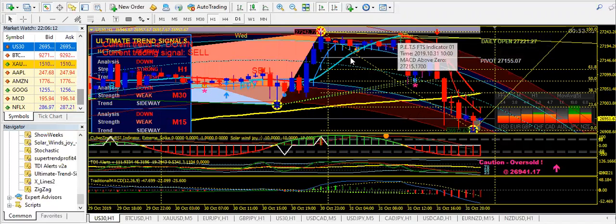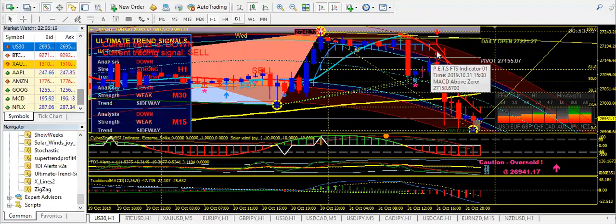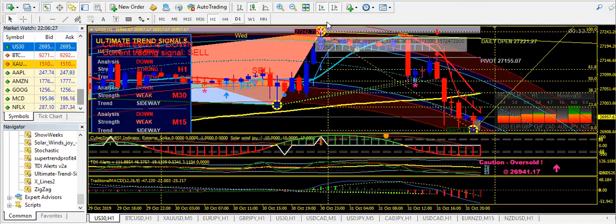This red dot is our first indication that this signal is valid. Not only that, we had an impulsive move to the downside. We had a pullback for a flag. You had your seller's arrow here, another seller's indication here, and look what happened to the market after that. But pay attention to where we got the signal. We got the signal here.